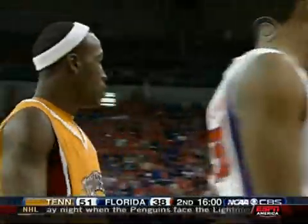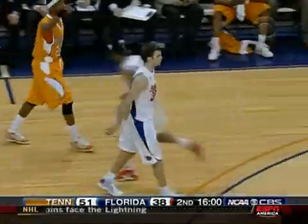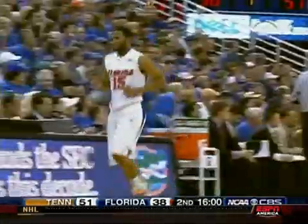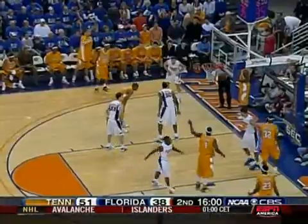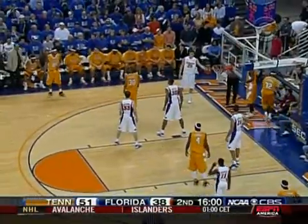There's a mismatch that favors Tennessee. Walter Hodge was trying to block out Wayne Chisholm, and unlike Cagey on the other end, Chisholm was very patient, didn't jump over his back.